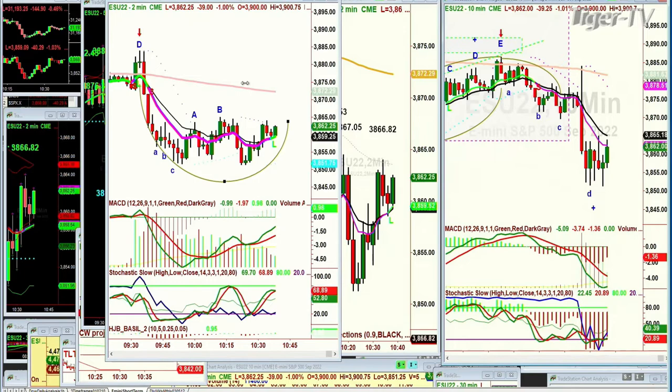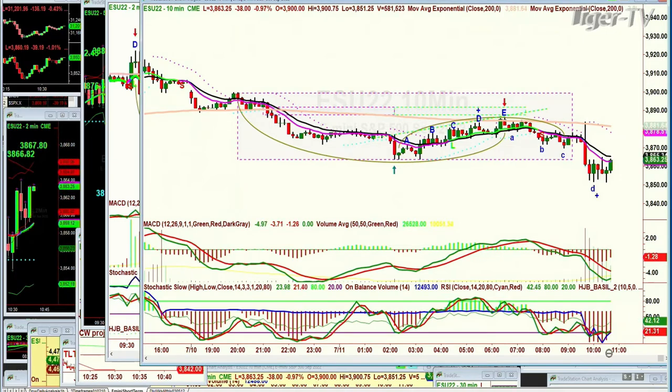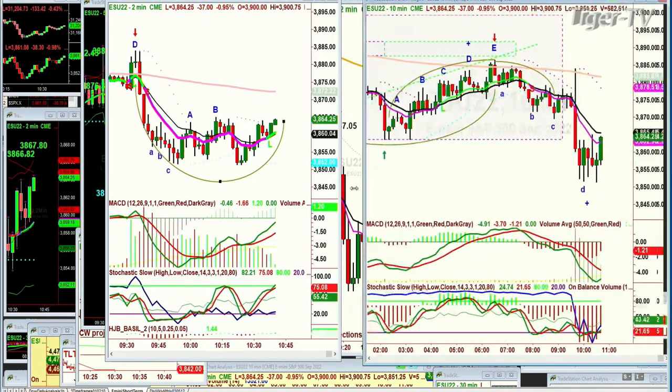That was a 1-minute, the 2-minute E-mini. The 10-minute E-mini is working very hard at seeing the histogram improve a little bit. That's the vertical, the 0% line of the MACD. Stochastic has come off single digits. It's actually at 21%. It didn't go to single digits. That's important. And the on-balance volume is attempting to rally. So far, this is a positive for the shorter term.